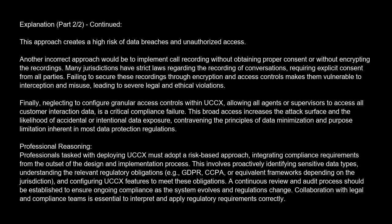legal and ethical violations. Finally, neglecting to configure granular access controls within UCX, allowing all agents or supervisors to access all customer interaction data, is a critical compliance failure. This broad access increases the attack surface and the likelihood of accidental or intentional data exposure, contravening the principles of data minimization and purpose limitation inherent in most data protection regulations.